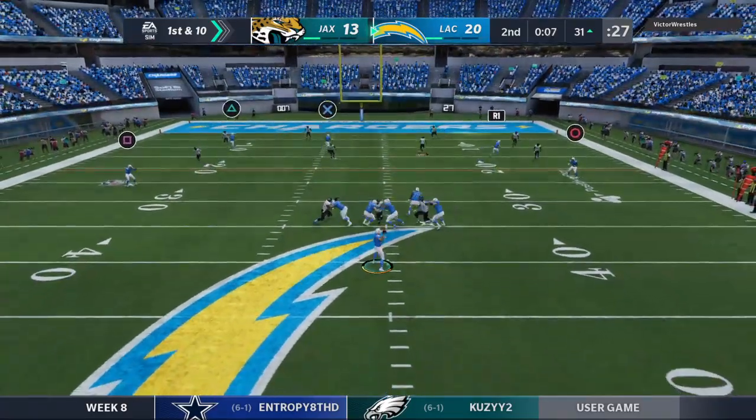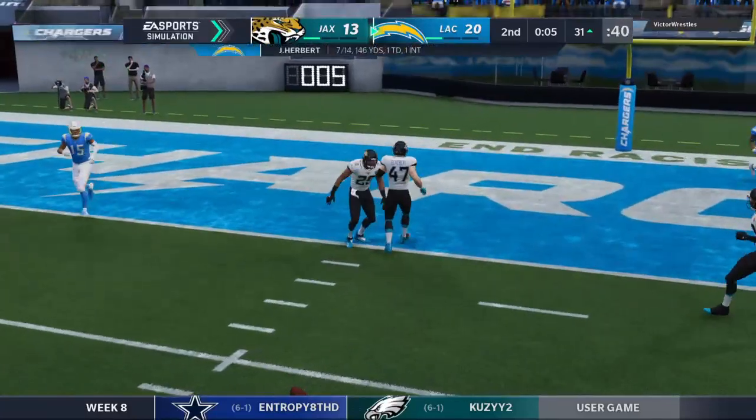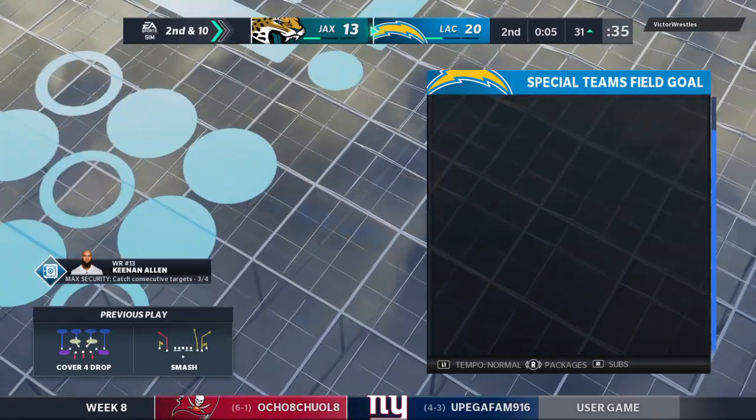From the shotgun, here's Herbert. He'll fire this one deep for Upper. Oh, nearly a disaster there on the check down. But they'll get it back. Intended for Austin Ekeler.